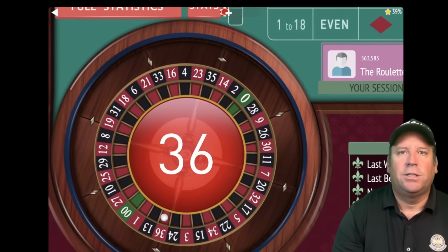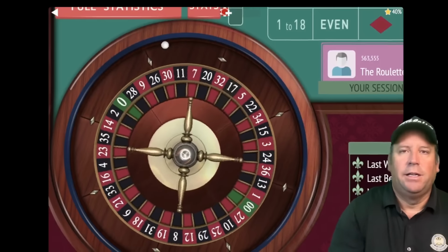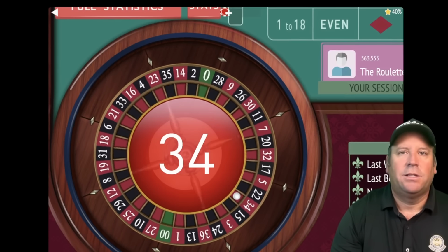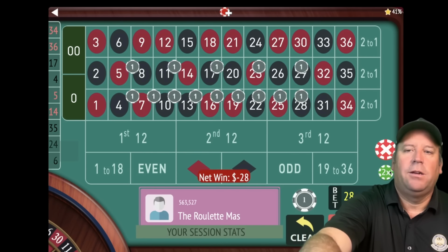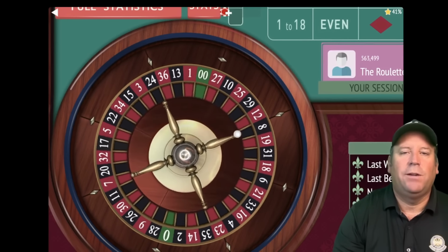And that's a 36 red. We had a total loss there, so we doubled the bet from 14 to 28. That means 1 goes to 2. That's the only time that going up a unit is the same as doubling, and that's another total loss. So we're going to double again, and we're going to need to go from 28 to 56 here and spin. Let's see if we can be patient enough to wait for a good number now.